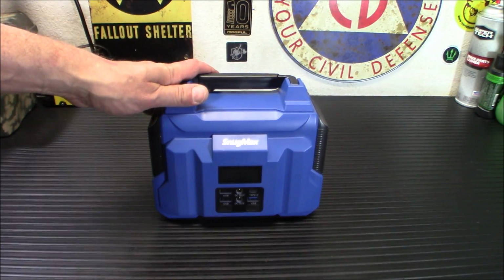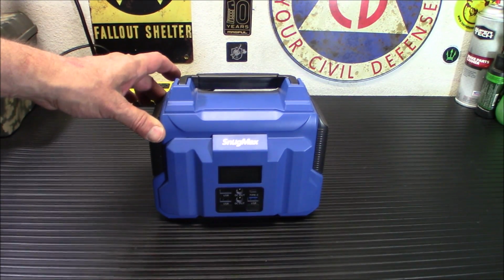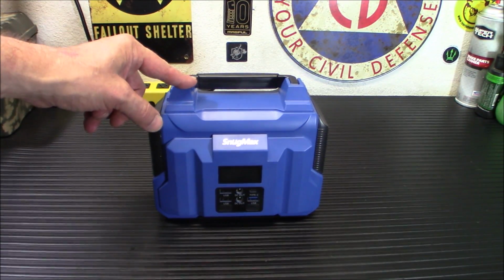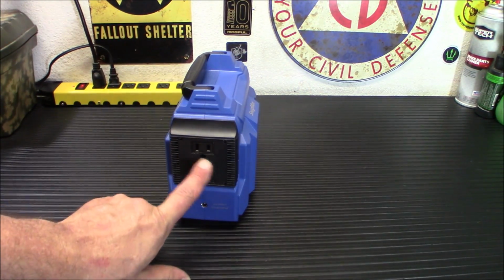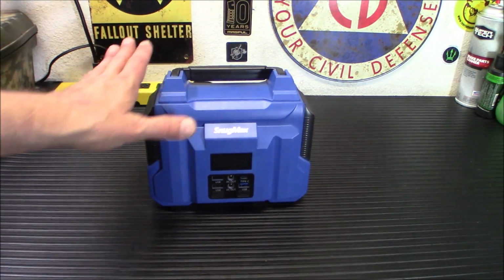So this is the SNUGMAX Vickers 200 watt portable power station. It's got 222 watt hours of battery backup. It comes with a lithium battery. It's sort of a solar generator, and it has 200 watt pure sine wave AC outlets here, so you can run your laptops and sensitive electronics on it with no issues at all.